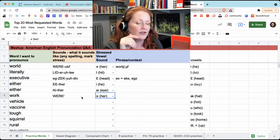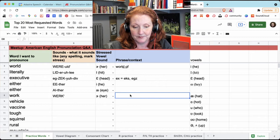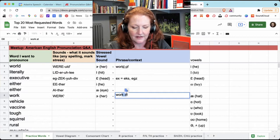Work. If there's a vowel after it, then you'll release it. Work cat, work cat. It'll sound like cat. Work cat. Connect that K to the A. Work cat.